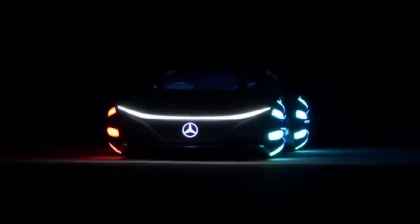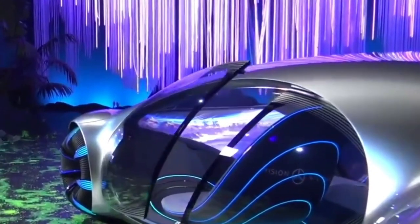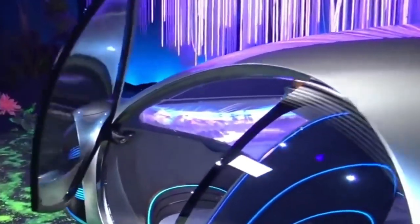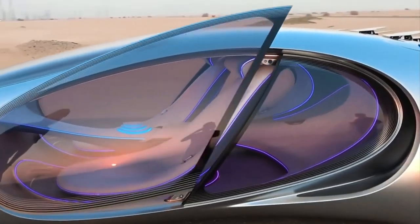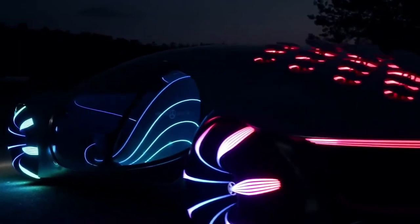AVTR uses automatic retractable doors instead of traditional car doors. The doors of the vehicle will open diagonally upwards to facilitate getting in and out of the car. Its design is reminiscent of dragonfly wings.